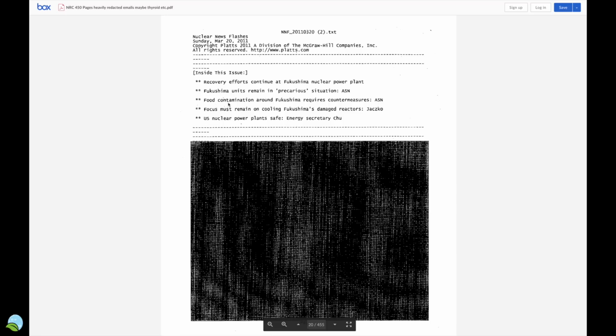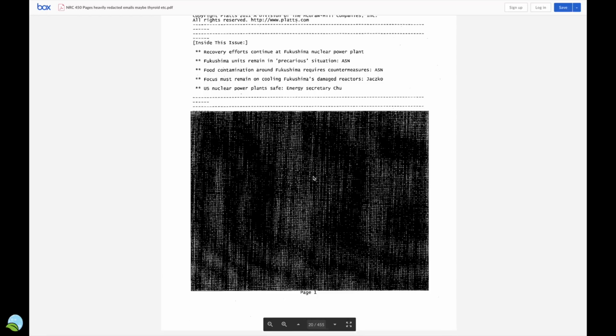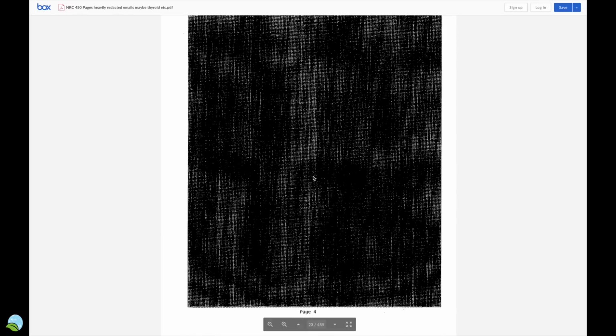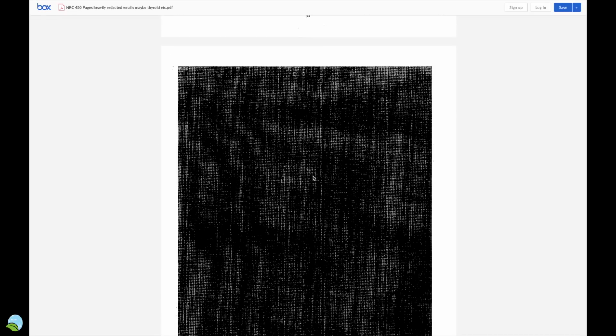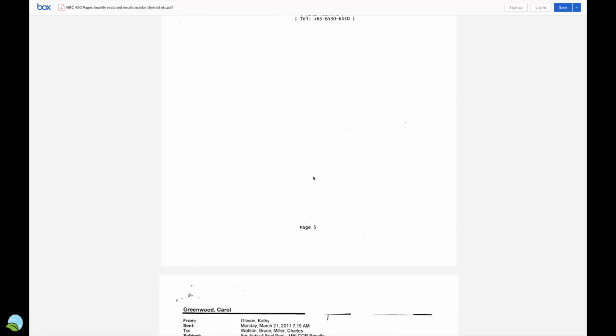They're talking about food contamination around Fukushima requires countermeasures, the safety of the nuclear power plants, and the reactors remain in precarious situation. The redactions go on and on and on. They talk about the impact of a dry pool in Unit 4.